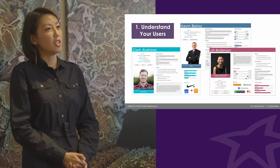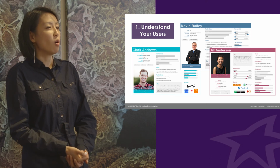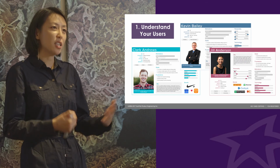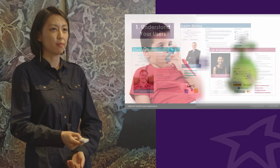We need to study what their needs are, but go beyond and study what motivates them, what's their aspiration, what are their goals. So this is a pediatric asthma inhaler, but they clearly don't understand their users because they use this ugly muted blue and they make this inhaler look like an ugly medical device.